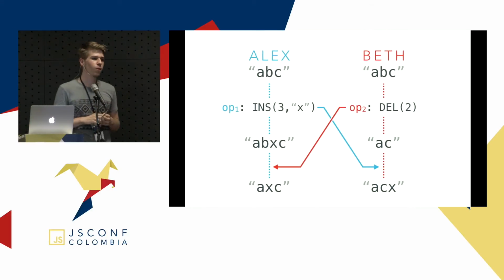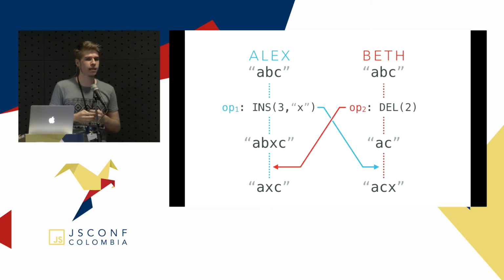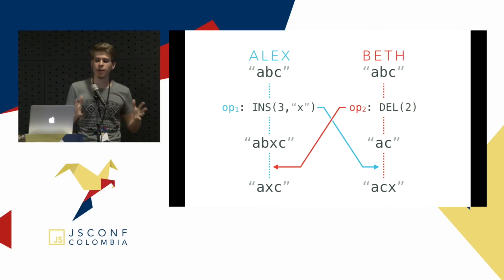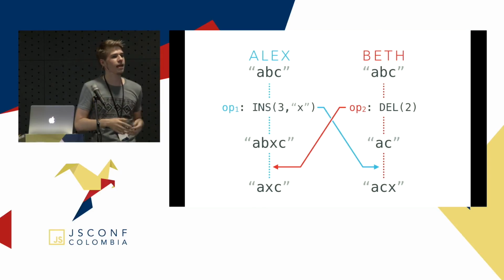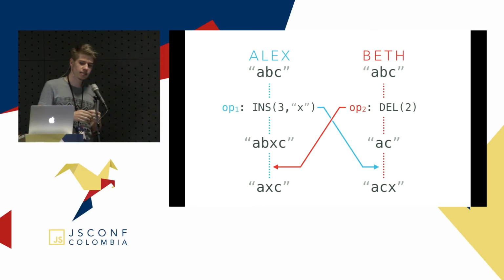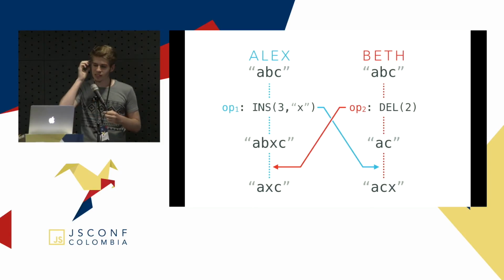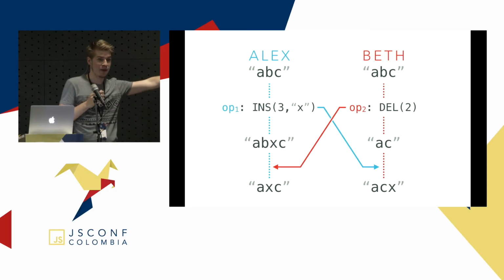So here's TP1. This diagram is saying what happens when Alex and Beth start with the same state, and then they make changes, and then they tell each other about those changes. Well, in this case, in our naive algorithm, they end up with two completely different documents. Alex ends up with AXC, Beth ends up with ACX. So TP1 requires that this problem not be a problem.